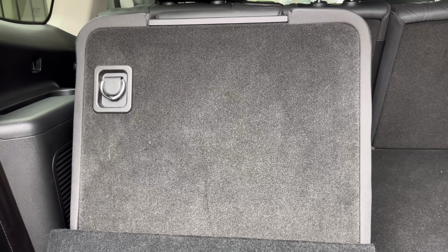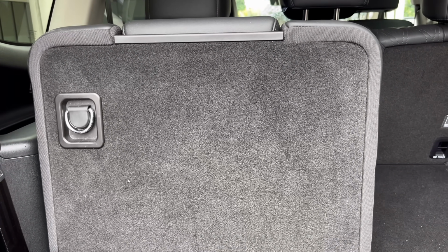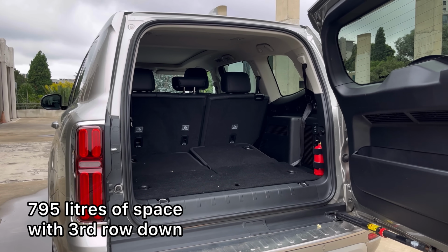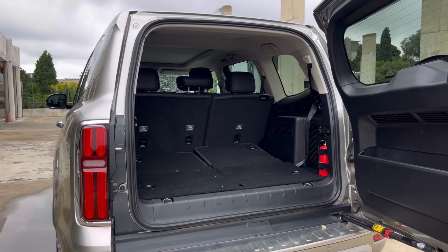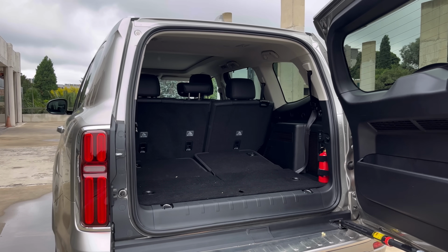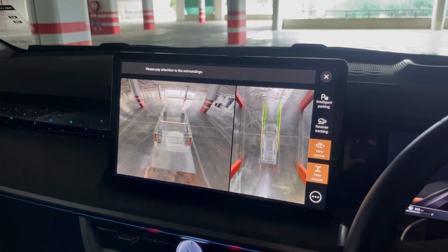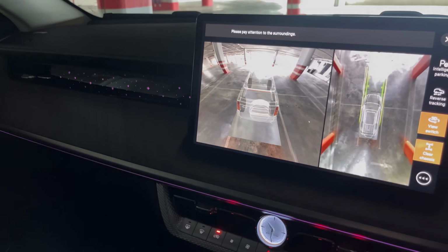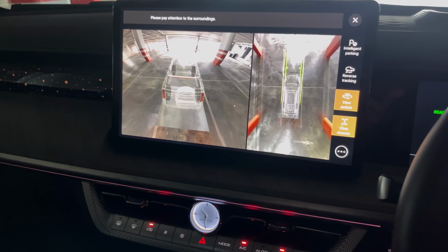But because I'm alone, the third row has always been down. And yeah, I mean, it's spacious. The boot space is actually quite good. So I'm very much impressed with this vehicle in terms of how well equipped and how comprehensive it is, and the tech and the feel and how inviting it is. You also have ambient lighting, just some thin strips there. It's a nice touch. So it's very well equipped on the interior.